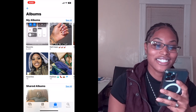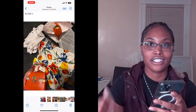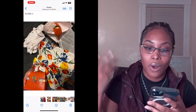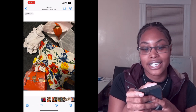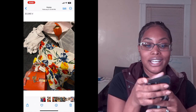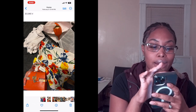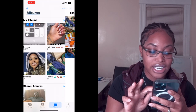So yeah, sometimes, for example, this one, I know this skirt, this bag, these shoes go together. So I took a picture of it so that when I'm ready to wear that fit, I put it together. I haven't done that in a while though, I'm not gonna lie, but I need to do it because it has been helpful, especially when I'm ready to step out. So that's like my fashion section.